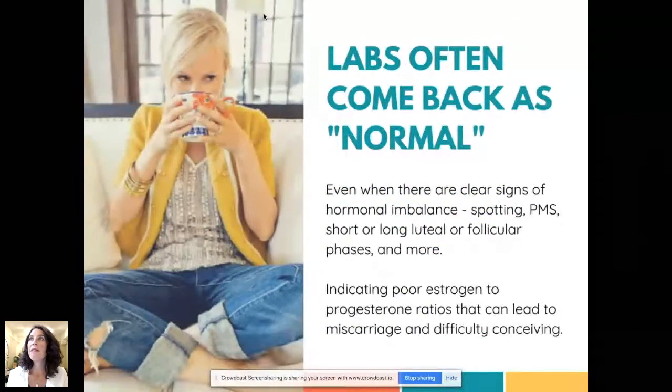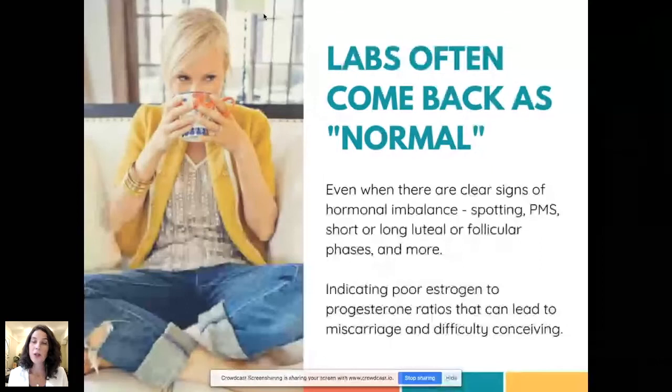So they might have short or long luteal phases with spotting, indicating poor estrogen progesterone balance, and that their bodies aren't utilizing progesterone well the way it should, which could lead to miscarriages or difficulty conceiving. They may have short or long follicular phases, also indicating poor estrogen and progesterone ratios, and that their bodies aren't utilizing estrogen the way it should, which affects egg quality and the uterine lining, which can make it difficult for an embryo to implant and to conceive.